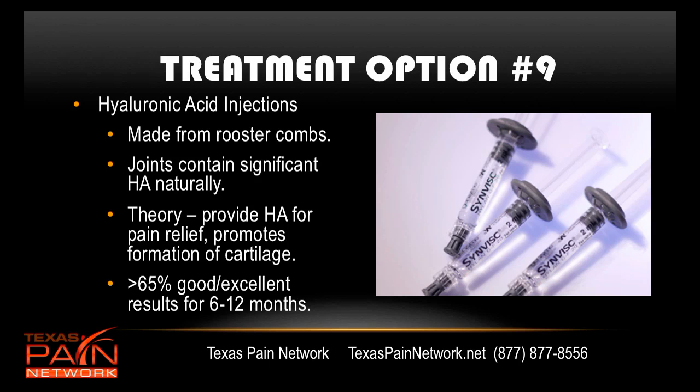Studies show 65 to 75% good to excellent results for 6 to 12 months. So they have stood the test of time, and they're reimbursed by insurance.